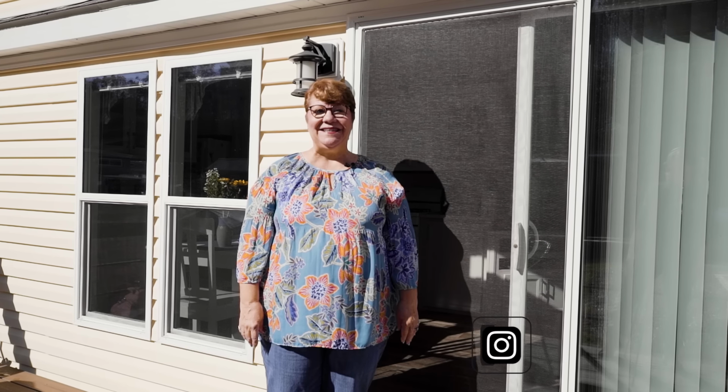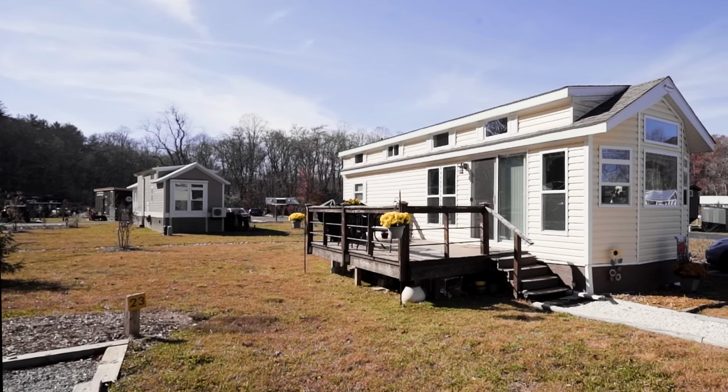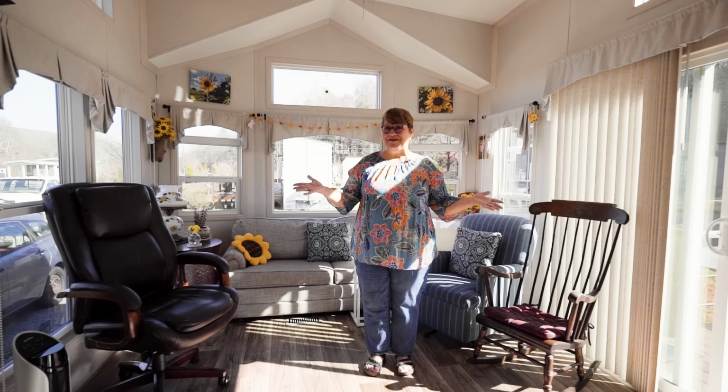Hi, my name is Cindy, and this is my Sunflower tiny house. It was built in 2019, and come on inside, I'll give you a tour. Welcome to my living room.